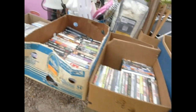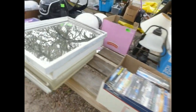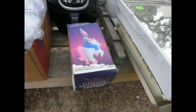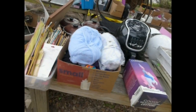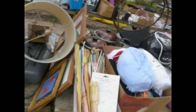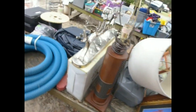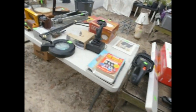1, 2, 3, 4, 5. At least 5 boxes of movies, DVDs and CDs. You get an inflatable Halloween costume. Kind of cool. An air fryer needs cleaned up. A collection of yarn, knitting needles. These are all club pots and pans with the lids back there. Lamps, a nice reindeer candle holder. Lamps, you got a pool hose. Beatles books.